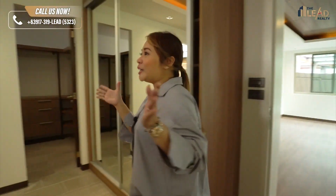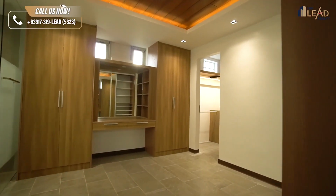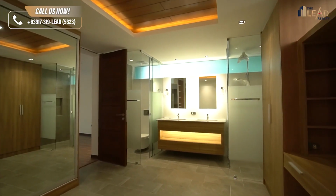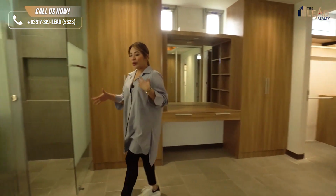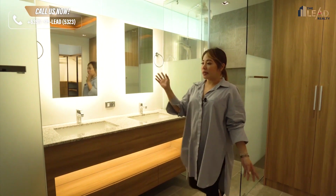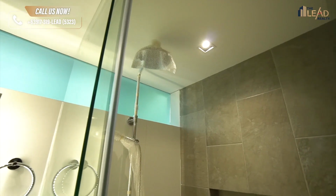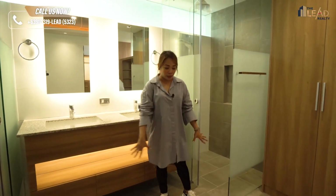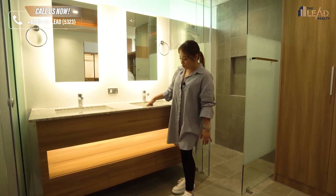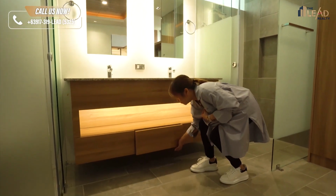And right here is your very own ensuite bathroom. Ang ganda niya, you know, aside sa minatch niya yung size ng actual bedroom, well, may mga enclosed part pa siya dito sa toilet and then sa shower, so yung mga spill, 'di ba, hindi kumalat sa floor. And you have your his and hers sink right over here, and then drawers. Yan, lots of drawers and compartments, 'di ba?